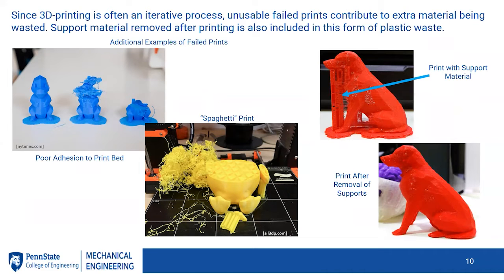And to then get a functional part, we would have to keep changing the printing parameters and the settings until we can get a better print, resulting in waste of the material, because we have to keep printing over and over again. Some 3D models also require support material during printing to support overhanging parts of the model. And the support material is then removed after the print is finished. And this also contributes to plastic waste.